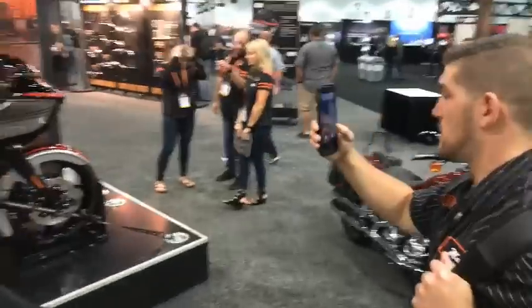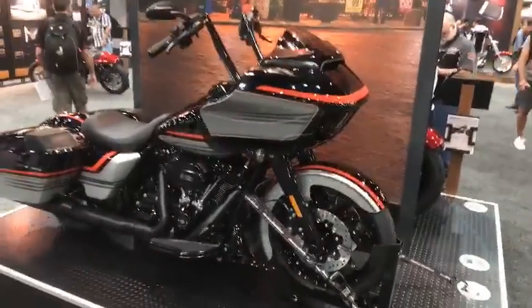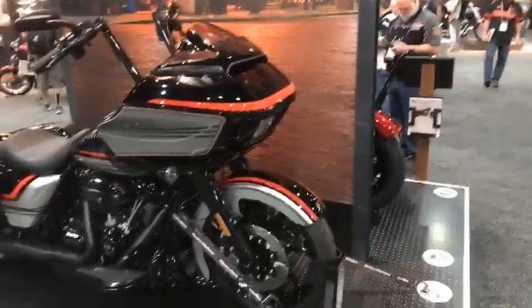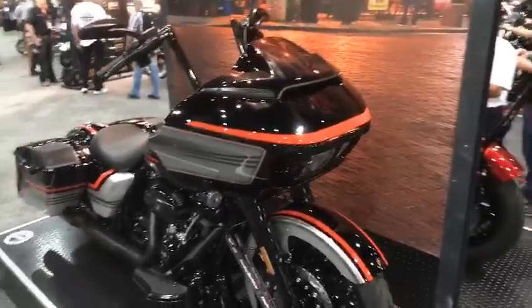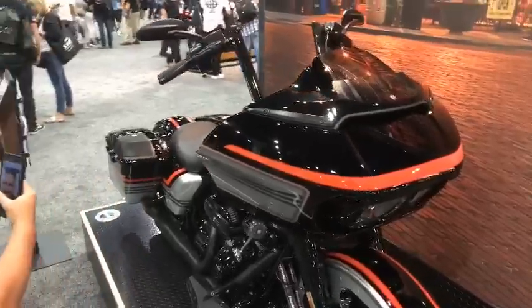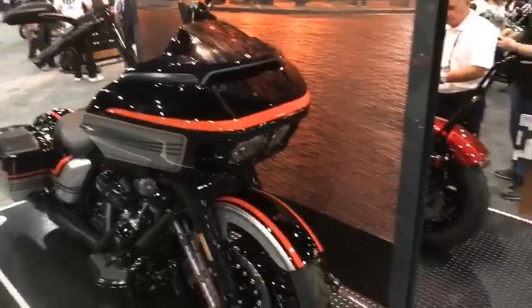So this is a Road Glide Special. Good question on the wheels. Let me check into the wheels. I haven't seen any new wheels yet except for the stock wheels that come on the two Specials, the Talon wheel, which looks like the turbine wheel. P&A is parts and accessories.